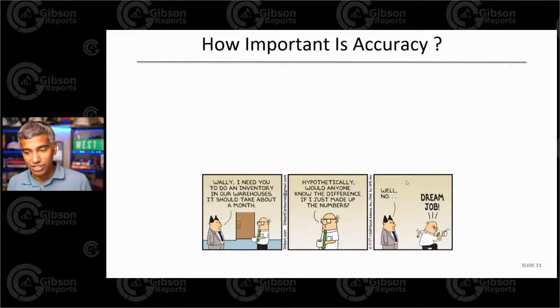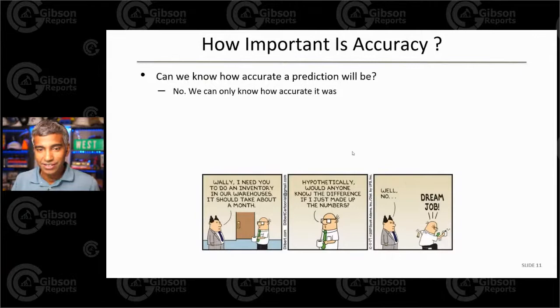Next, let's go into accuracy. A few important points. Can we know how accurate a prediction would be? The answer is no. We can only know how accurate it was, because the accuracy reported for machine learning algorithms is on data that you trained on. You have a test set, yes, but that's it. You cannot say how accurate a future prediction would be.